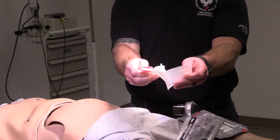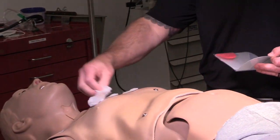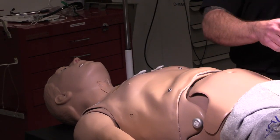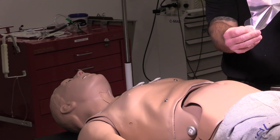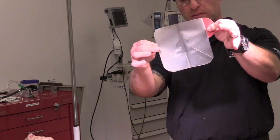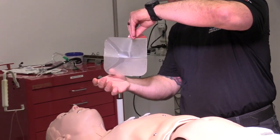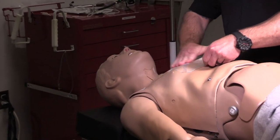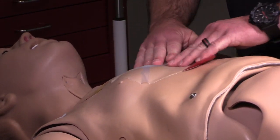When you open it, there's a 4x4 in here, and what this is for is you want to use this to clean the area around the injury to get it as dry and clean as possible so that the seal will adhere. Then you discard this, and you notice there's a red tab, and that's what you're going to use to peel the backer off of the seal here. Now you notice that it is a vented seal, so we want to center the injury inside the vent here. Once we've done that, you want to take your fingers and press down and get as much air out of the edges of this as possible.